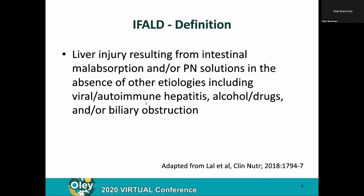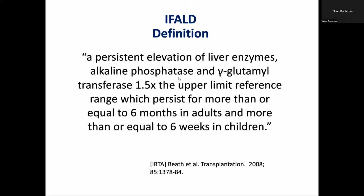Now, of course, there is some degree of biliary obstruction that we often see in the biopsies anyways as part of IFALD. And so essentially, we're looking for not just an isolated abnormality here, but some chronicity. And again, even though I said that these liver enzymes are nonspecific and insensitive indicators of liver disease, these markers that we have, if they're elevated for 6 months or more, then that would be diagnostic of IFALD. Again, with other etiologies being excluded, and in children, and when I say children, again, it's the preterm infants, when they have persistent elevations for at least 6 weeks.